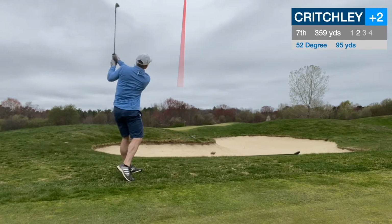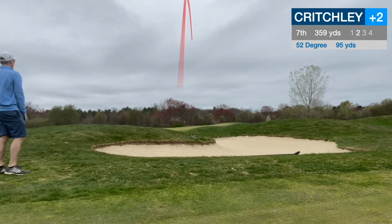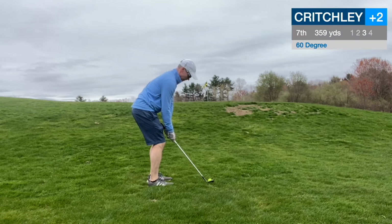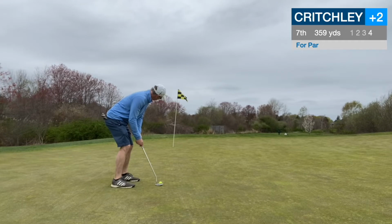Fortunately, didn't wind up in that bunker. This 52 degree takes off a little on me. I choked down on it, and that pin I realized was 2 steps from the back edge, so I wound up hitting the back edge and hopping over. So everything's running away from me here, just in the worst spot I could be in.